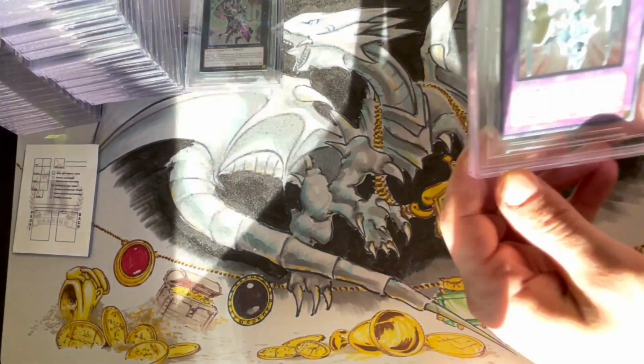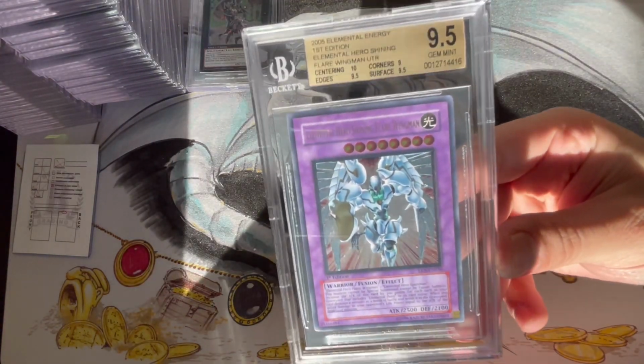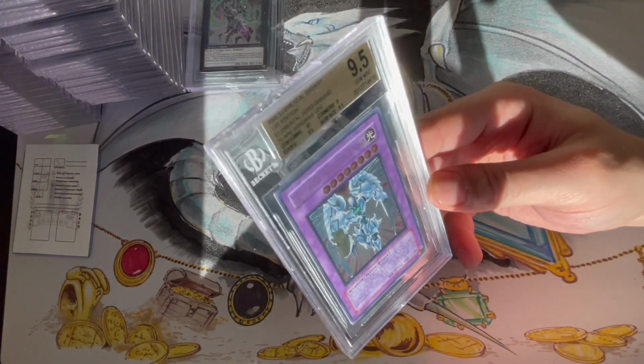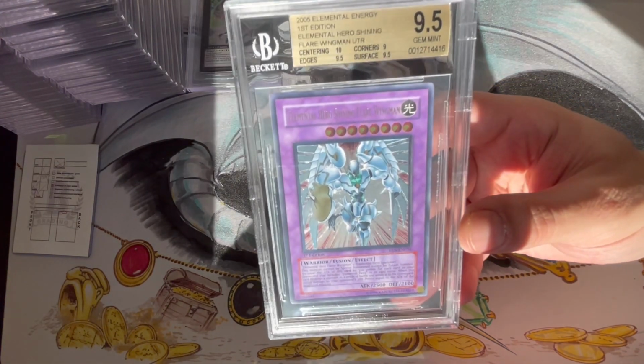Guys, we got a big hitter coming up here. Check this out. Ultimate Rare Elemental Hero Shining Flame Wingman. Not just the regular. 10 centering. That's pretty 10 centering. That is immaculate. 10 centering, 9 corners. So the corners are the worst.